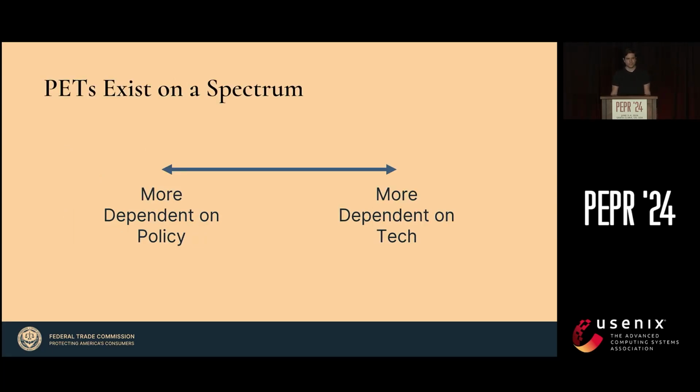But as I said, PETs exist on a spectrum. On one end, a company has access to all of an individual user's data and relies on policies and procedures to make sure that they're not misused, and the technology plays a little bit into that. On the other end of the spectrum, the organization has access to very little or, ideally, no data, and it's much less reliant on those policies in order to offer these services in a private way. And then PETs are going to fall into various places along the spectrum.